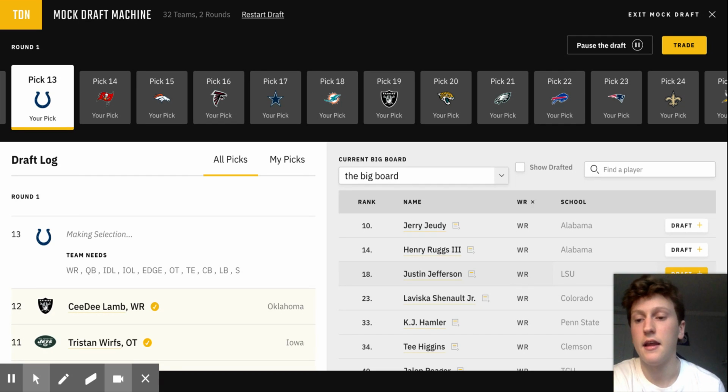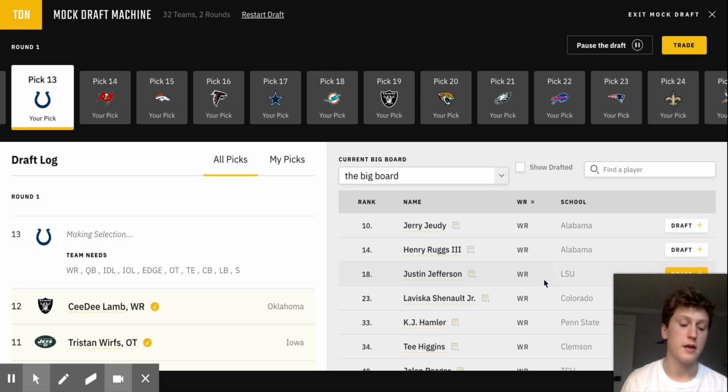At 13, I have the Colts. Actually, normally I would go Jordan Love, but it feels like to me the Colts are making the most moves and experimenting the most in free agency. So I feel like their quarterback is not going to be a rookie quarterback next year. It's going to be a Tom Brady. It's going to be a Teddy Bridgewater. It's going to be a Philip Rivers. So I feel like one of those guys will wind up in Indianapolis.